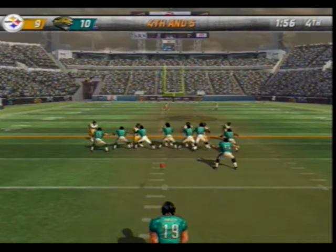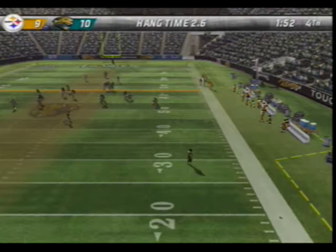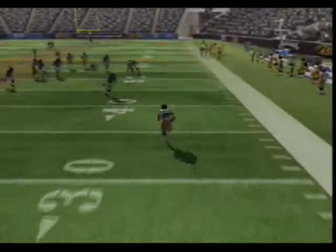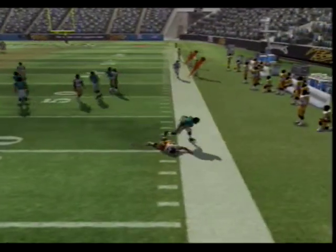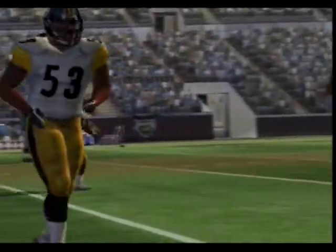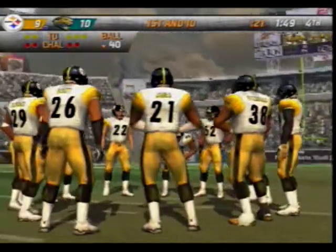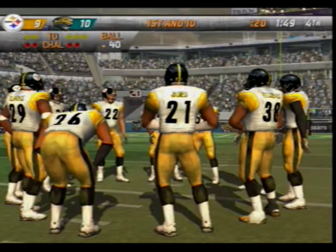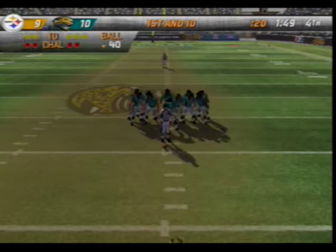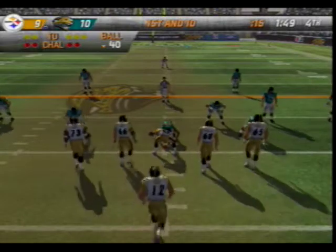Johnson will come in now to punt it away. Moss lines up deep for the punt return. From the 33-yard line, Moss returns this one to the 40-yard line. First and 10. We'll start the drive at the 40-yard line.